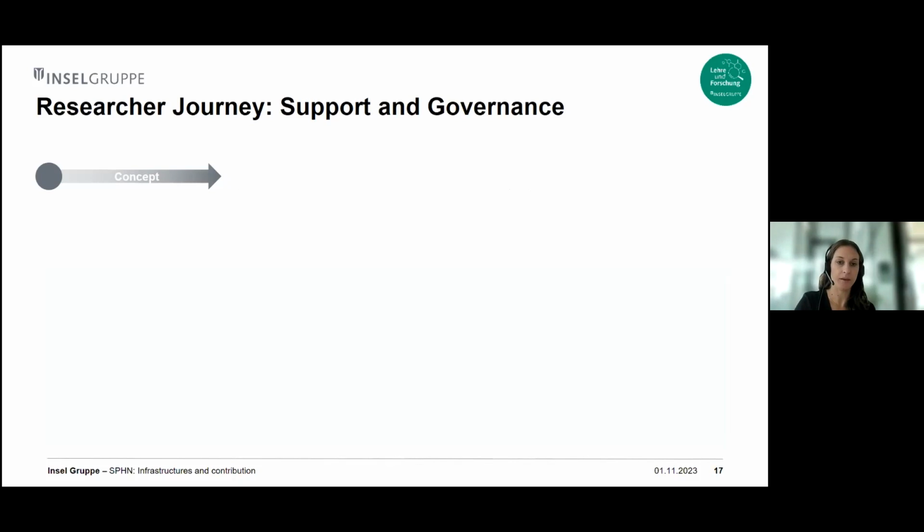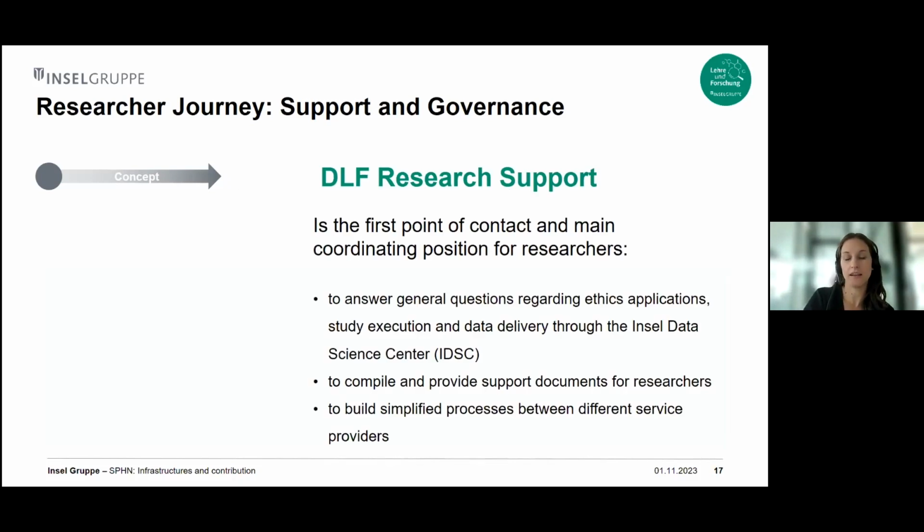And especially in the beginning phase, the DLF research support helps. It is the first point of contact and main coordination position for researchers at Insel. We answer general questions regarding ethics applications, study execution, and data delivery through the IDSC, and we compile and provide support documents for researchers, and we build simplified processes between different service providers.